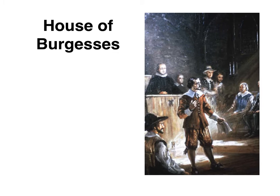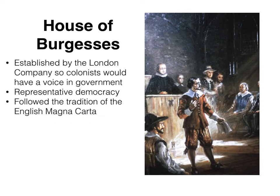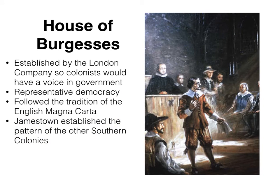The House of Burgesses. Now, every colony had its own system of government, but the London Company set up the House of Burgesses so the colonists could have a voice in government. It was a representative democracy. That means it was a government for the people, by the people, but they had representation to actually go to these particular houses and govern and make up rules for the colony. It followed the tradition of the English Magna Carta. Jamestown established the pattern of other southern colonies. So other southern colonies also had houses where they would have representation for the common folk.